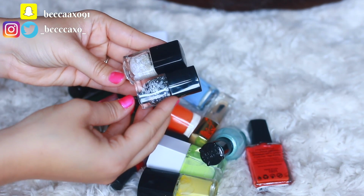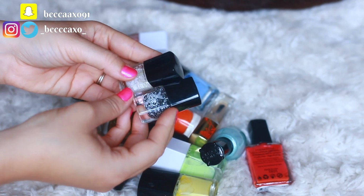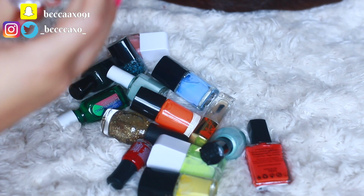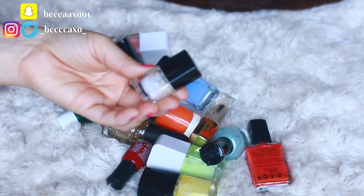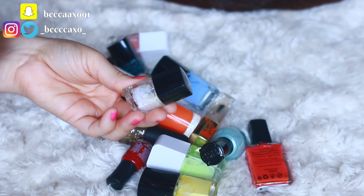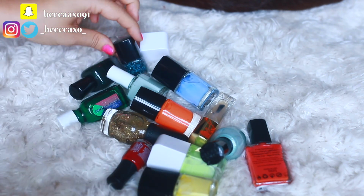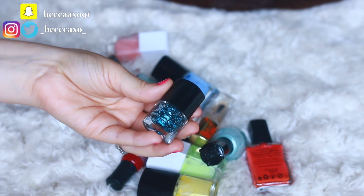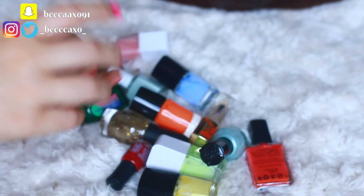I have a few more shimmers here from Formula X. This one's called Meteorite, which I think I'll hang on to. It looks pretty fun. And then we've got this one called Wham, which is just a white shimmer. I think I'm gonna go ahead and get rid of that one. And then I think I'm gonna get rid of this one too. This one's called Turbulent. It's more of a blue black shimmer. So I think I'm gonna get rid of that one as well.